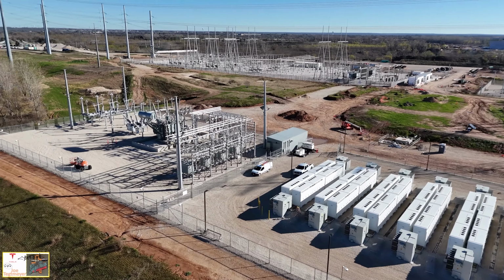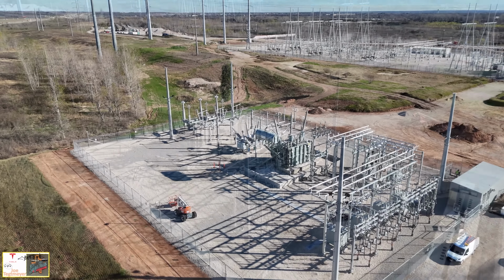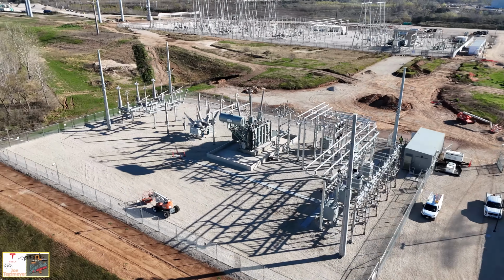Again, most of the work on the right-hand side with all the Megapacks looks to be done. Almost all the work here on the electrical system looks to be completed, with the exception of that one insulator that is still missing, waiting for that to be installed before they can connect electrical power.